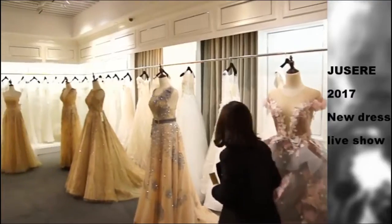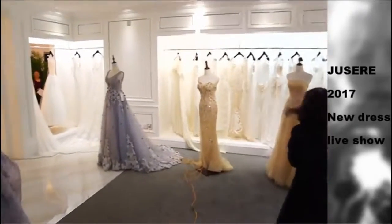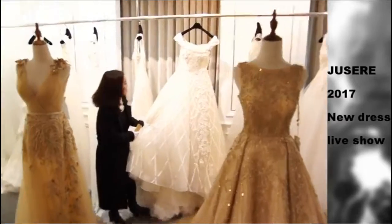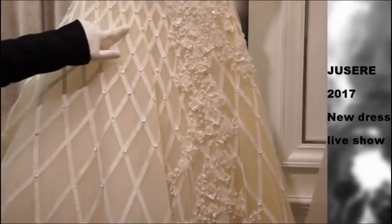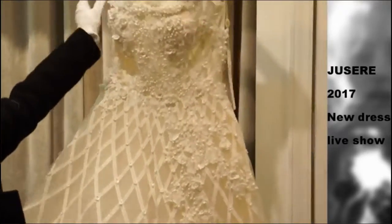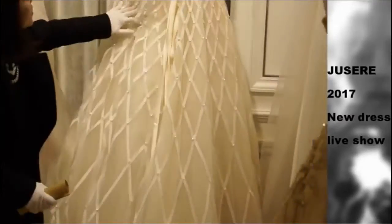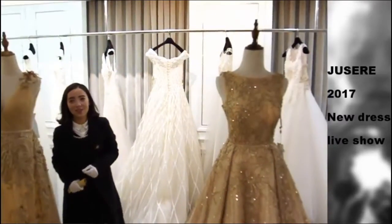Okay, maybe you are interested in more gowns. Let me show you another gown. This one is very special because the details is with the crisscrossed lace hem and with the special beading material. Very nice in the back. It's a small train, but it's lace up, so you can adjust the size. Okay, let's go.